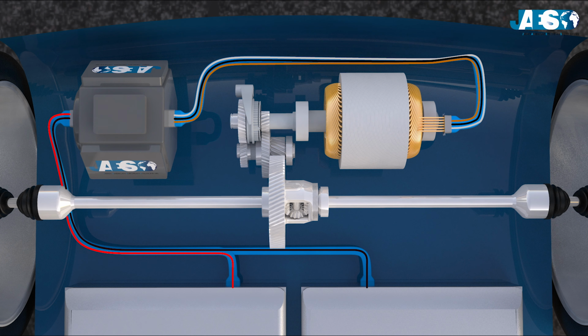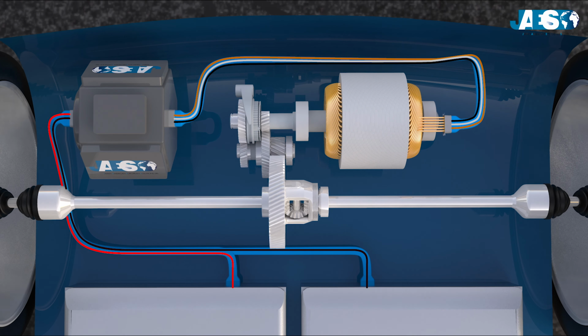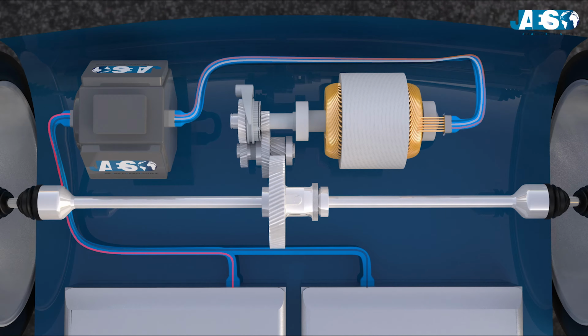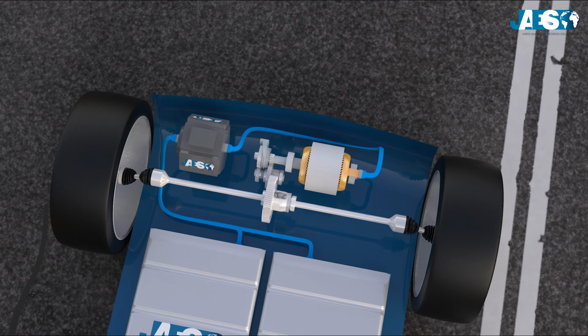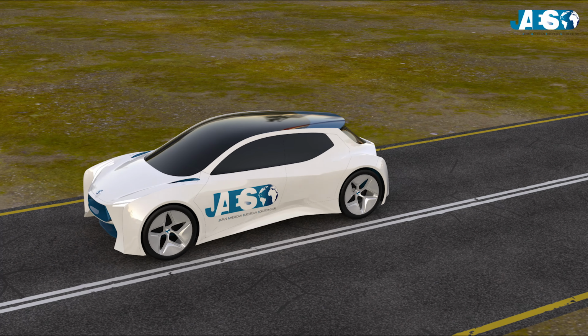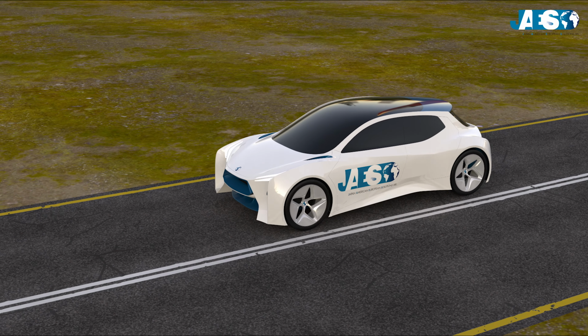When we want to insert the reverse gear instead, the inverter simply switches polarities of the motor, which will spin backwards, causing the car to move in reverse. At this point, the rotational speed is transmitted to the wheels via differential and drive shafts.